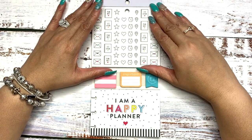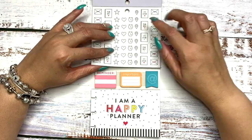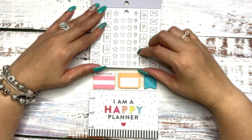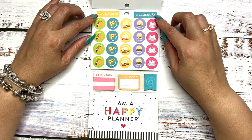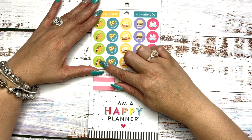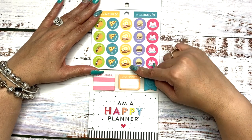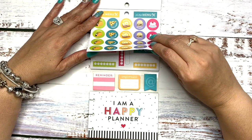And then we're back to clear stickers and it says it's a plan. And then you have happy mail. You have your stars, your hearts. You have your locators and your alarm clock there. And then you have on the menu, so you have Tuesday for Taco Tuesday, pizza night, breakfast for dinner, takeout, and then eat cake. Those are cute.